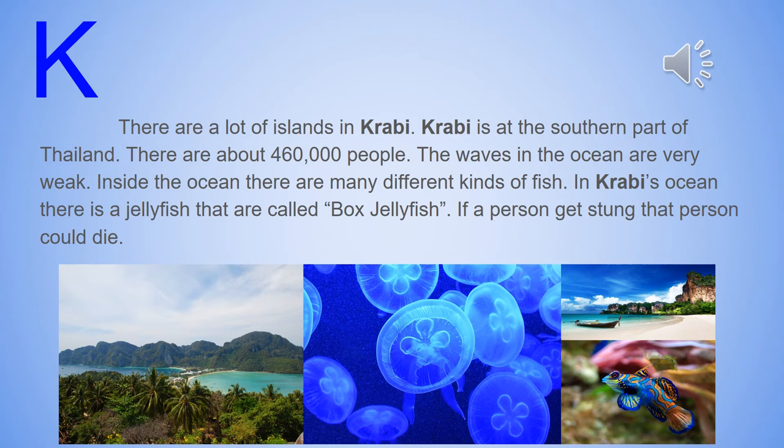K is for Krabi. There are a lot of islands in Krabi. Krabi is in the southern part of Thailand. There are about 460,000 people. The waves in the ocean are very weak. Inside the ocean, there are many kinds of fish. In Krabi's ocean, there is a jellyfish called the box jellyfish. If a person gets stung, that person could die. By Yuki.